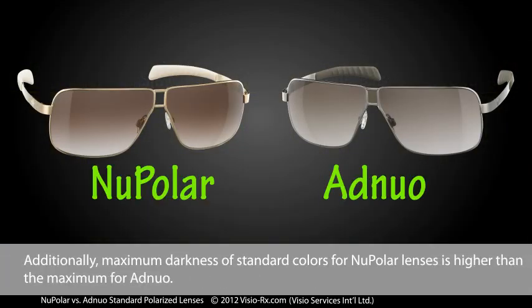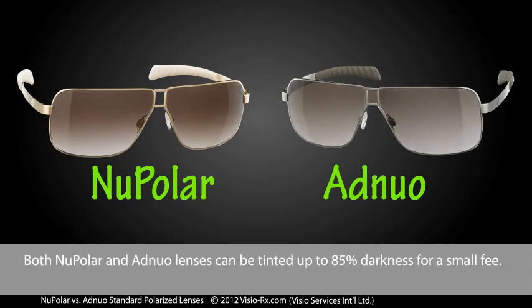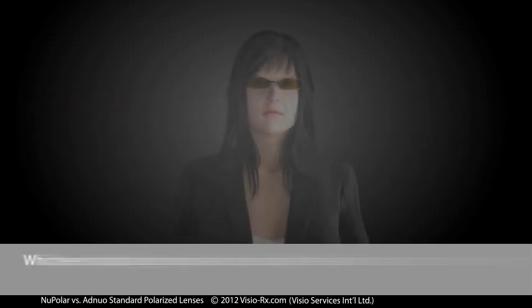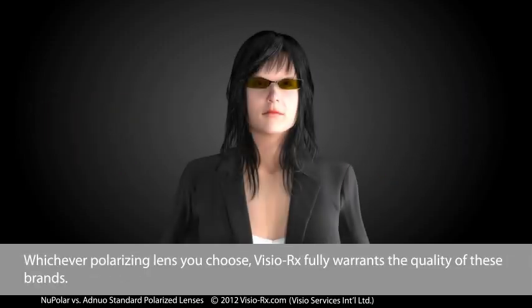Additionally, maximum darkness of standard colors for NuPolar lenses is higher than the maximum for Adnuo. Both NuPolar and Adnuo lenses can be tinted up to 85% darkness for a small fee. Whichever polarizing lens you choose, Visio-Rx fully warrants the quality of these brands.